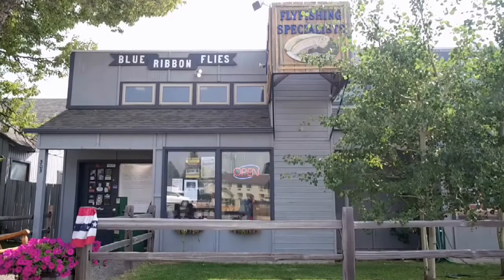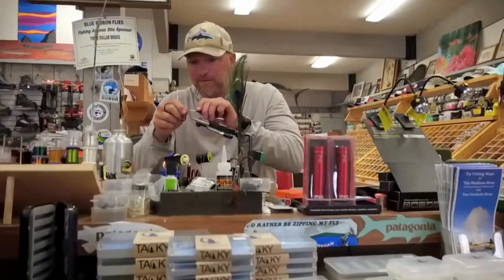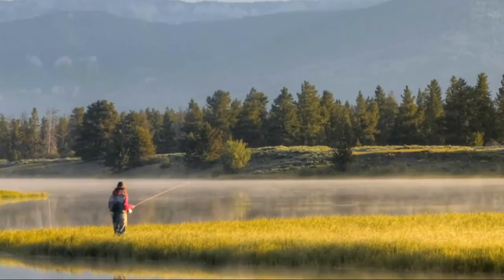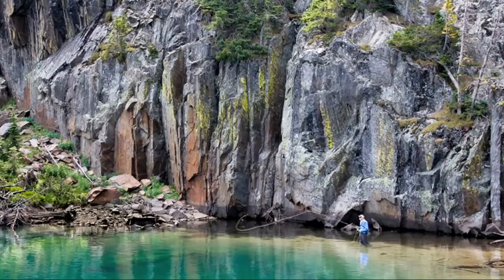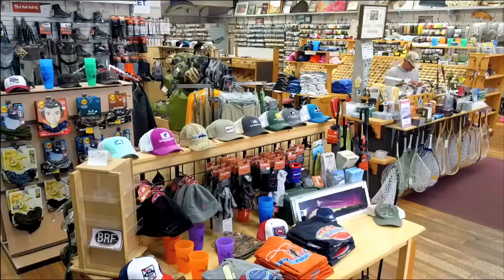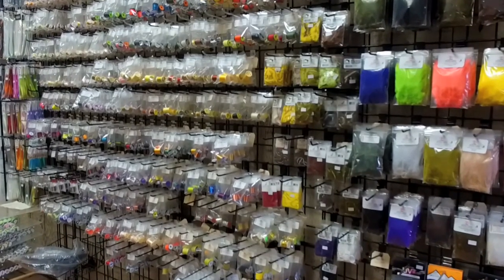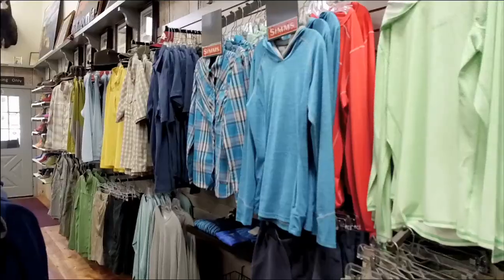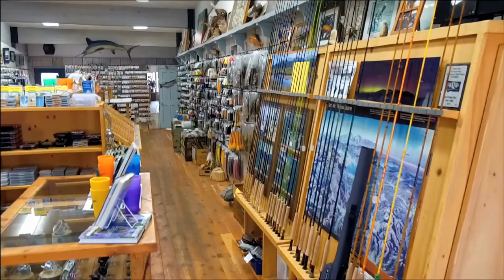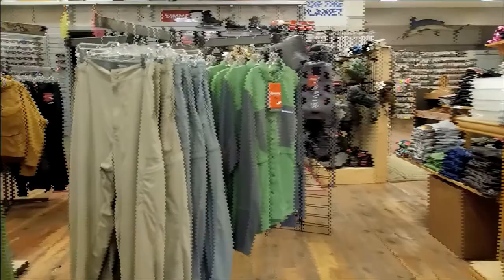Blue Ribbon Flies has probably the most experienced fly fishing staff in West Yellowstone, if not the entire state of Montana. We've got guys who've been here for most of their life and doing just this, going fly fishing, committing their life to fly fishing. As a retail shop, we really specialize in fly tying materials. We also have a lot of the standard retail products such as Sims and Patagonia and Sage rods, Winston rods, but we really pride ourselves on being a fly fishing shop and catering to the fly fishermen.